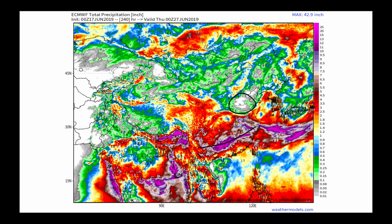Meanwhile, to the south of there, on the Mayu front, that's what we call this, it's a monsoonal feature, they may be picking up an additional 4 to 15 inches of rainfall, continuing to cause flooding there. In India, the monsoon is advecting or moving north with time. This is about the time of year that we expect to see that happening. So we're watching that in India.